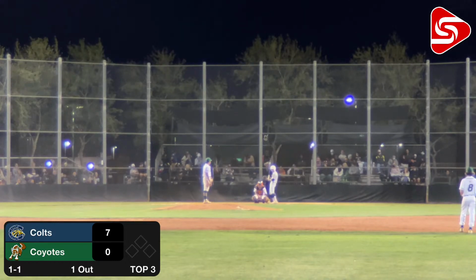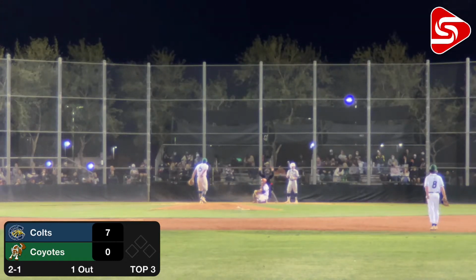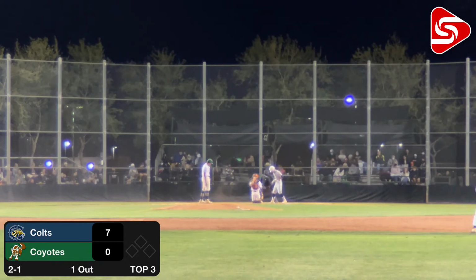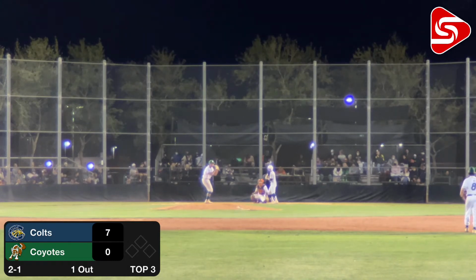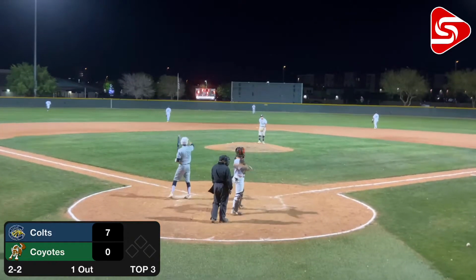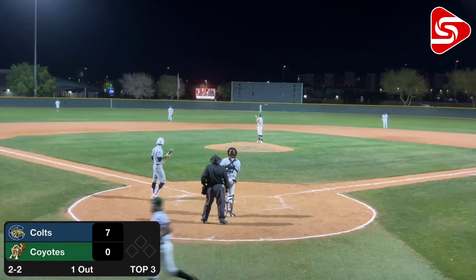So 1-1 count to Burris. And Mike, I talked about it earlier, but those 2 runners that were left on when Schaefer came out both came across. So in 2 innings of work, he gives up 6 runs. Not going to be good for the ERA. That one fouled directly back from Burris. Count's now 2-2.